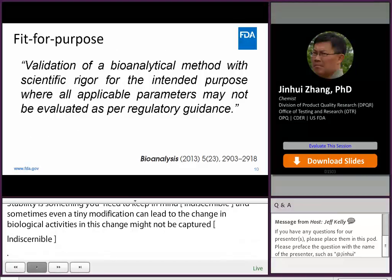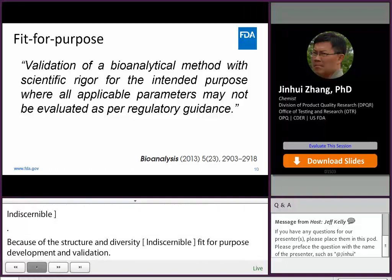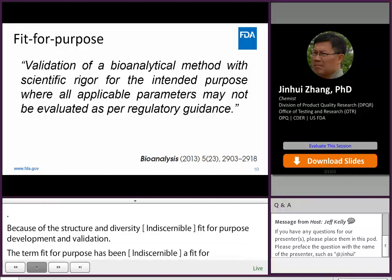Because of the structural complexity and the diversity of large molecular drugs, I would like to bring your attention to the concept of fit-for-purpose method development and validation. The term fit-for-purpose for bioanalytical method validation has been a topic of extensive discussion in past decades or even longer. A fit-for-purpose approach is applied when the assay does not fully comply with all current regulatory guidance requirements, but still has scientific and technical validity.